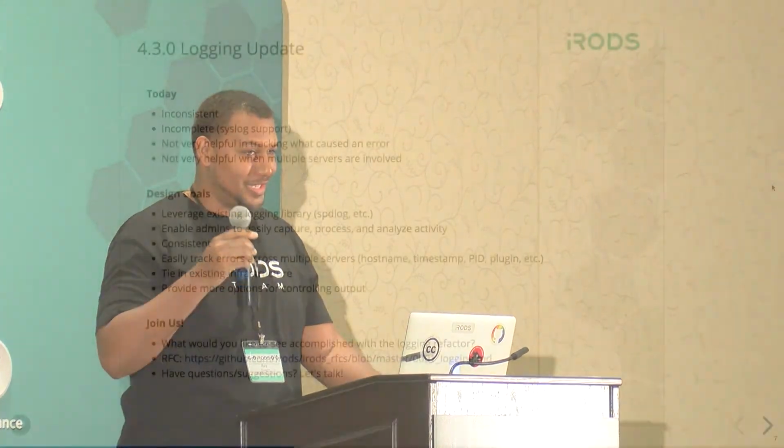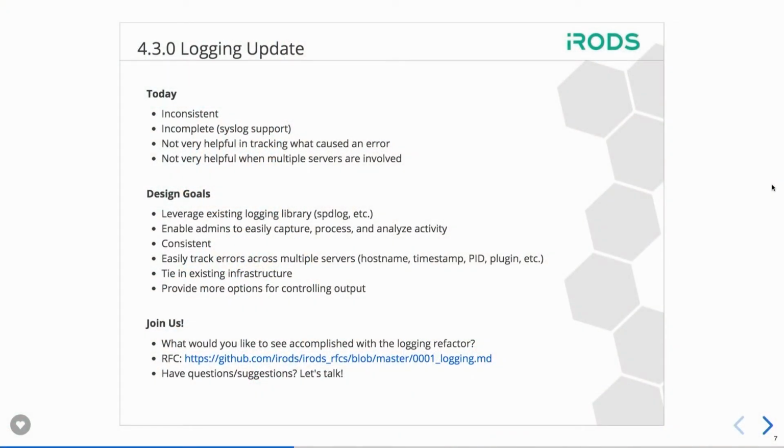Yeah, so in today's iRODS, the log files are pretty much inconsistent. Some messages have things out of order. You might have errors or any kind of thing inside the log message. There's also incomplete support for some features like syslog. I don't know if it works properly, so there's that.